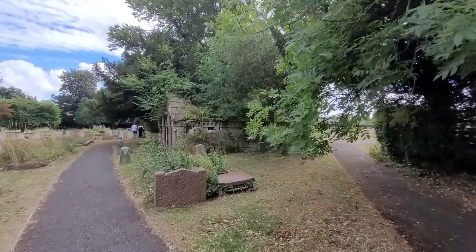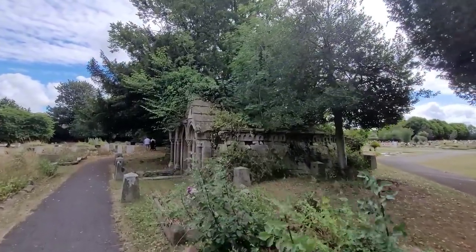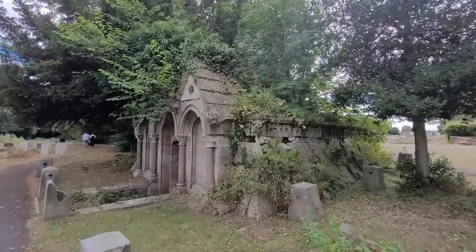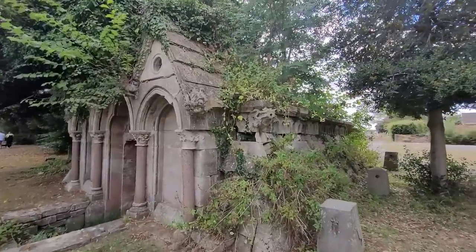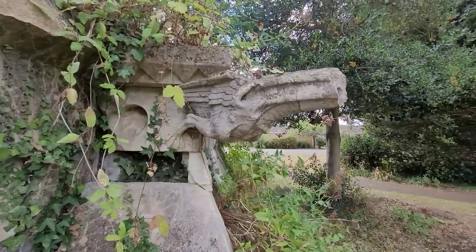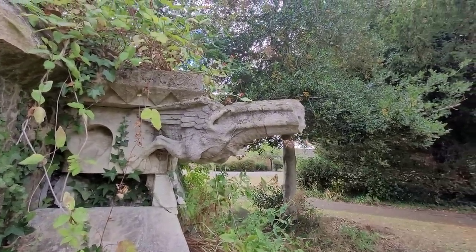So straight away I have noticed this huge mausoleum. Now the interesting part of this is not only its size, but we have four headless, I'm presuming, dragons around it.